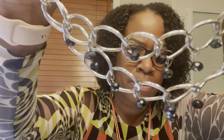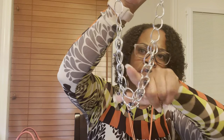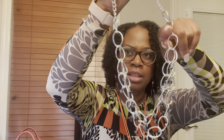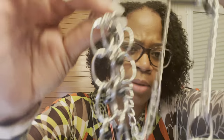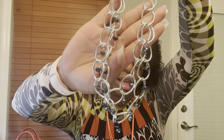Okay, so this next one is a kind of onyx color necklace. You got two sets of rings here that are connecting this necklace. Here are the earrings, the smaller earrings here. They kind of go with what's in the necklace, okay? This necklace, we're gonna call this the black beaded necklace.